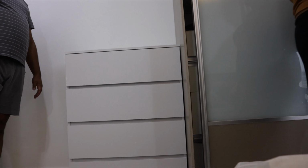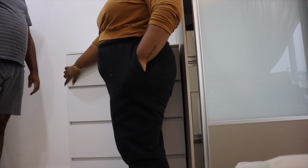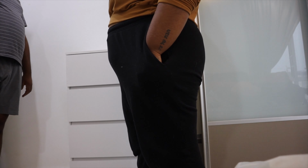Can we get a plug or something? Yeah, because I will put my skincare fridge. Put the charger or something. No, the skincare fridge lah. In the room. Yeah. Why is the fridge in the room? My skincare, I'm going to, okay, ma.